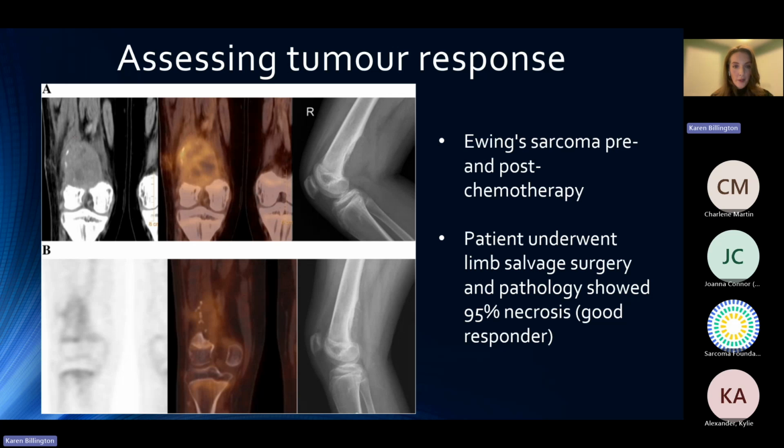They undergo chemotherapy, and then we repeat the scan, and you can see not only has the tumor significantly reduced in size, but also the activity of that tumor has reduced as well. It's no longer creating new cells. They underwent surgery, and then it showed that 95% of the tumor was dead. So that's really helpful information for the surgeons when they're going in to operate.